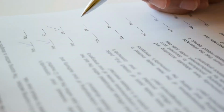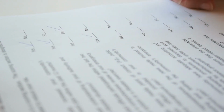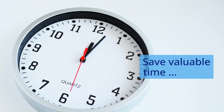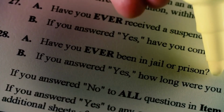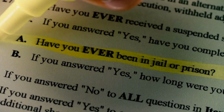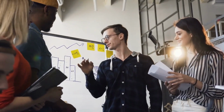Next, we have predictive reading. It's a little like forecasting the weather. By anticipating the answers before examining the options, you can enhance your focus and save valuable time. It's all about thinking ahead. Lastly, let's not forget about strategic highlighting and underlining. Consider this your treasure map. By marking crucial information, you create a quick reference guide that can be a lifesaver during question solving.